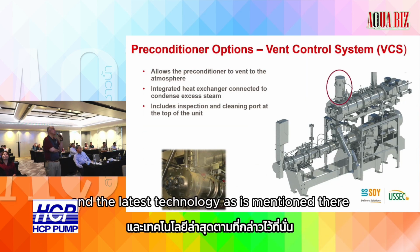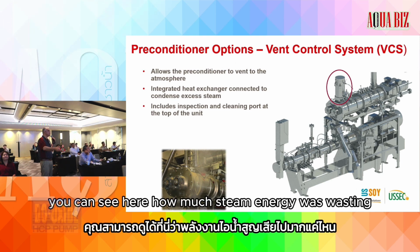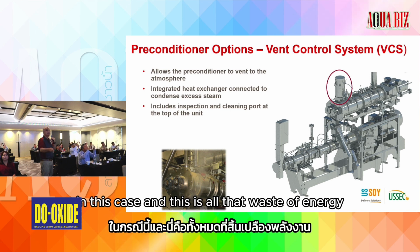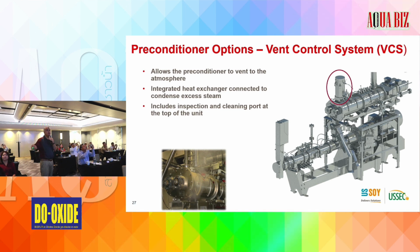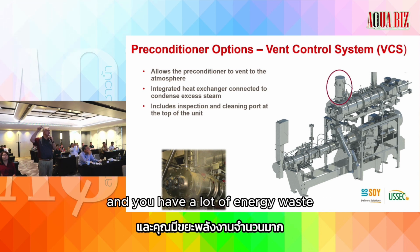And the latest technology, as I mentioned there, if you look here at the old one, you can see how much steam energy was being wasted in this case. And this is all that waste of energy. Now, this preconditioner used to vent to the atmosphere like that, and you have a lot of energy waste.